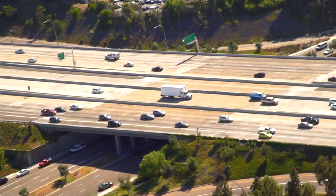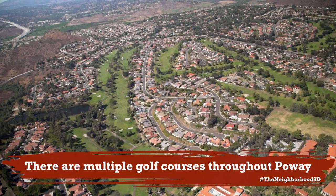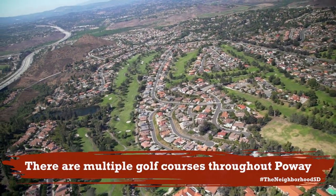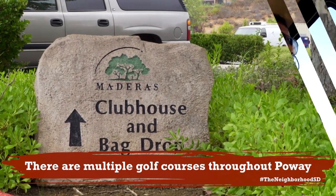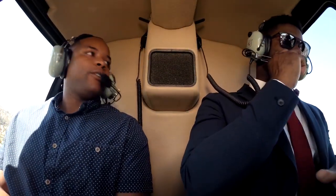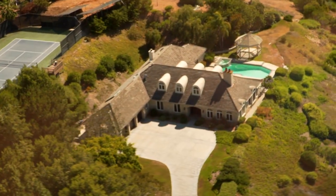You're 30 minutes away from the beach, 30 minutes away from downtown, right around the corner from some of the best golf that San Diego has to offer. You have one of the best courses in the Heritage at the Maderas Golf Course. One of the nice things is when you move out here to Poway, you get a lot of land. Yes, you can actually have an estate, and that's really appealing to a lot of these athletes. Not only do you get a lot of land, but with that comes a lot of privacy.